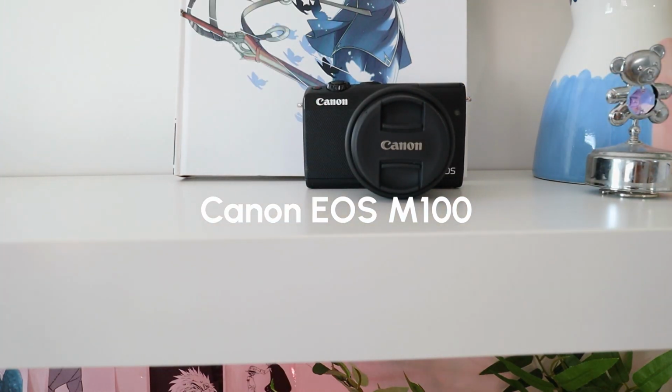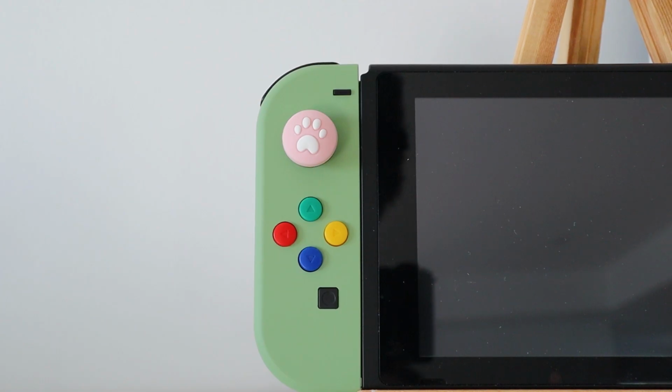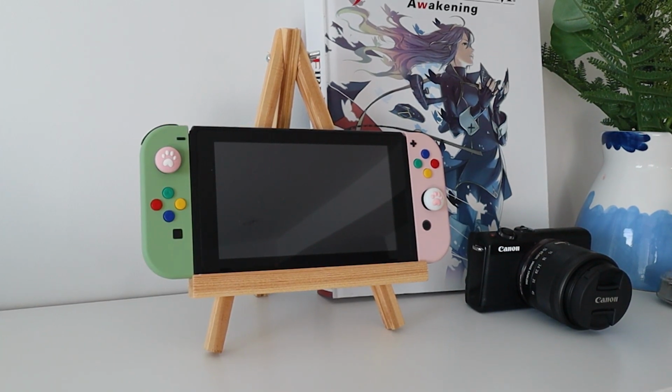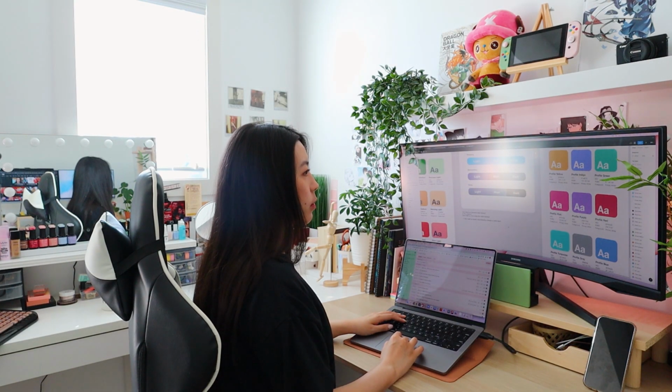I also like to keep my spare camera up here, and at the center is my Nintendo Switch. So I customized this to be just like my Nintendo Switch dock, and I have a matcha green Joy-Con on one side and a pastel pink Joy-Con on the other side. And I just think the color combination looks really cute and cozy with my setup.